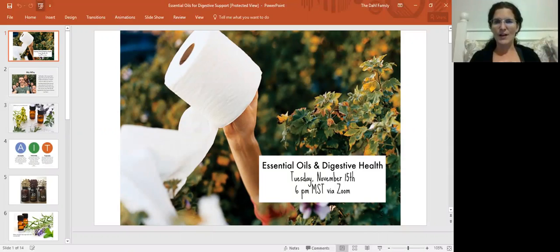And so they are beautiful. I've heard Emily Wright call them nature's medicine, and it really is. It's a powerful way to use. The essential oils are just very, very powerful, and they do support the body. Okay, we'll go to the next one.